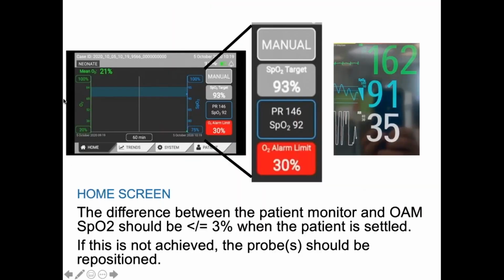Ron's already taken us through this home screen, and what I'm trying to emphasize here is assessing the saturation level you're getting when running on manual and seeing whether it's tallying with your device, because the difference between the patient monitor and the OAM should not be more than 3%. And that's when the baby is settled. If this is not achieved, consider changing your probe position, or you may even need to change the probe entirely. I'll come back to some other tips and recommendations for making sure that this saturation SpO2 correlation is achieved.